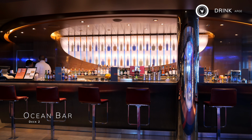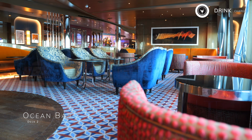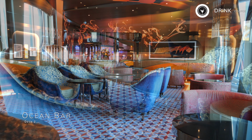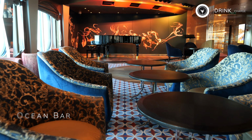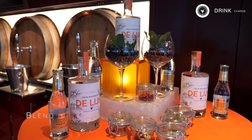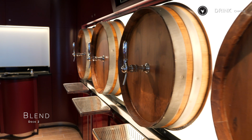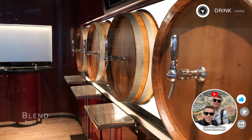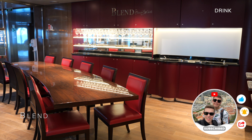Opposite Rudi's, you'll discover Ocean Bar, a comfortable and relaxing bar and lounge area, which is significantly quiet during the day to sit back and read a book. And just around the corner, you have the Blend, a small and intimate bar area with seating and tables giving you sensational views as Nieuw Statendam steams ahead.